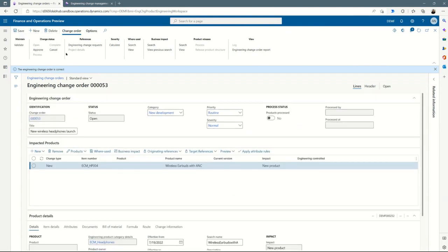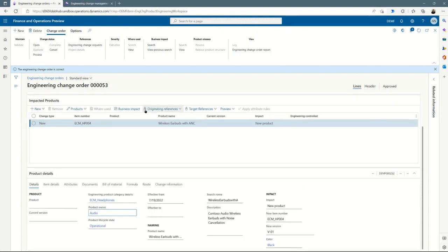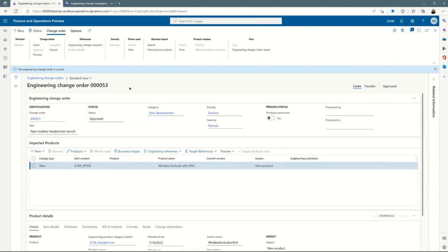As Kieran mentioned, we can use a workflow to route the change order for approvals and automate some of the steps, but in this case, I'm just going to manually approve it so that we can speed the demo up a little bit. Once I approve it, you'll notice I can't edit these fields anymore in the change order because it's approved. We've locked it down. This still hasn't created a new product though.